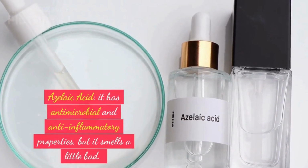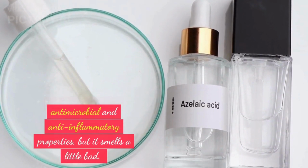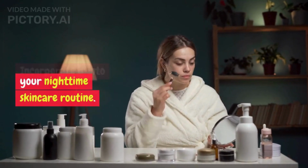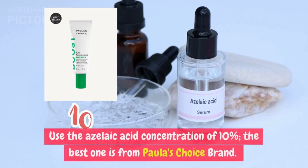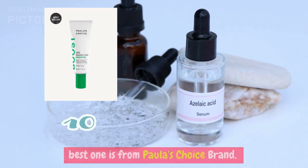Azelaic acid. It has antimicrobial and anti-inflammatory properties, but it smells so bad. Incorporate it into your nighttime skincare routine. Use an azelaic acid concentration of 10%, the best one from Paula's Choice.